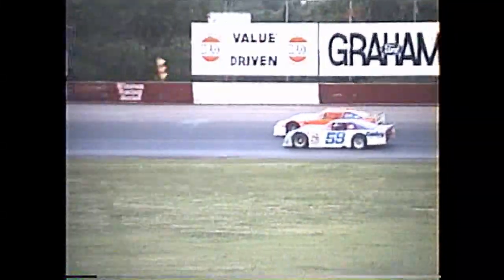And a false start, as the cars weren't to the liking of Jim Paul at the time of the green flag, so we'll line them up and try it again. Burgess White got a bit of an advantage off the fourth turn, and we'll line them up and try it one more time.